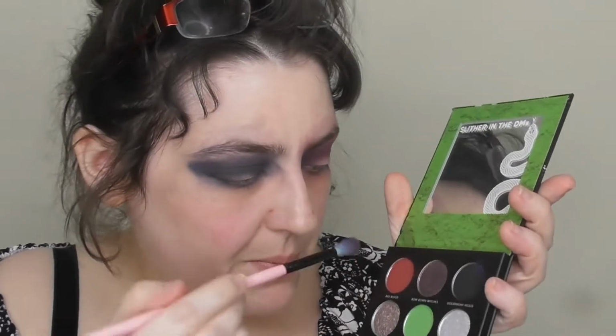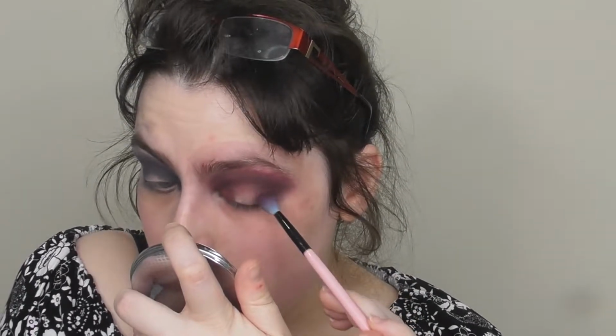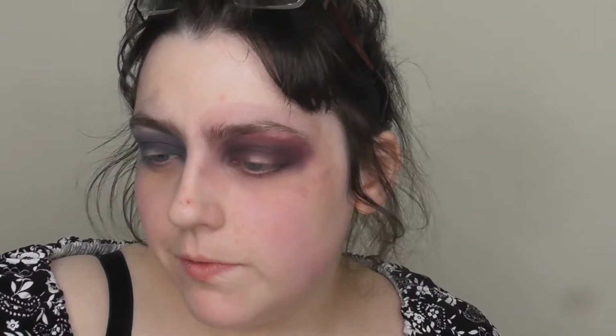And again, I'm taking the Spectrum B10 and I'm picking up Bad Blood and a little bit of Goodnight Hiss. And I'm putting them on the inner and outer corner, just like I did on the other eye, because I'm not good enough to come up with unique ideas. So that's where I'm at with the eyes so far.